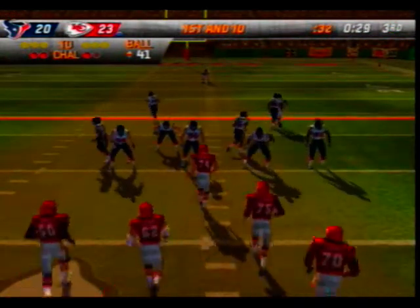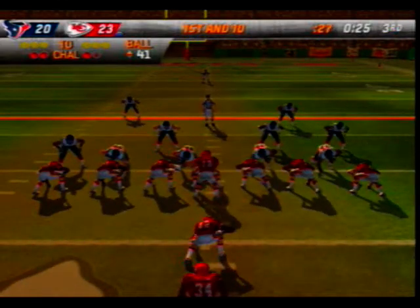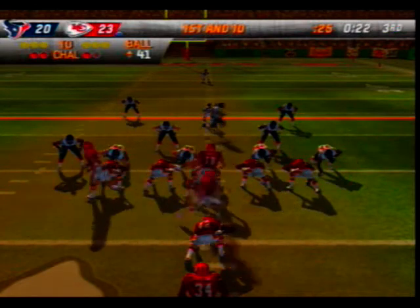Ball on the 41-yard line. Houston using three linebackers.